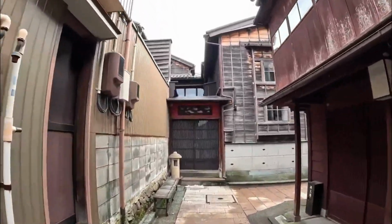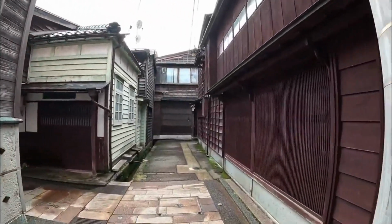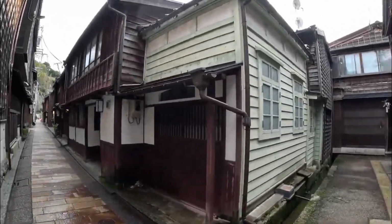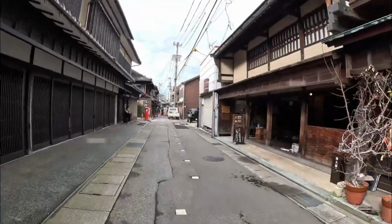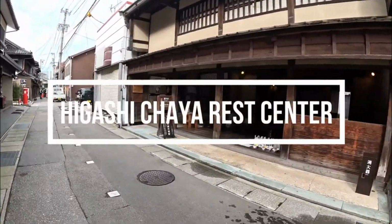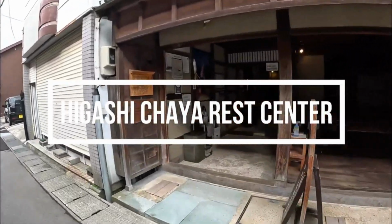There are several other narrow streets, and various shops are lined up along the maze-like streets, so be sure to walk around and enjoy the atmosphere of the tea house district. I will stop by Higashi Chaya Rest Center, a convenient spot where you can take a break for free when you get tired from walking around.